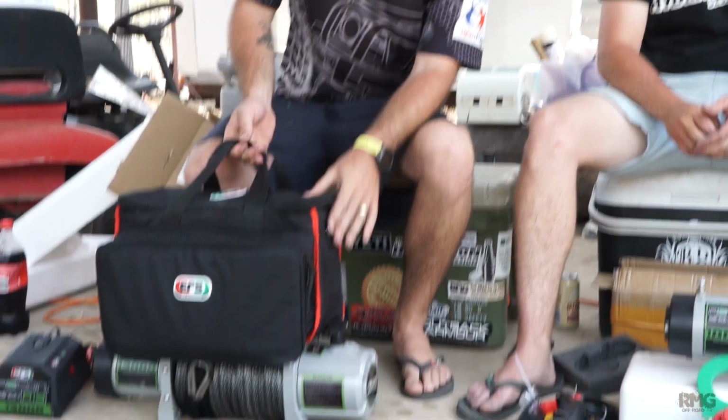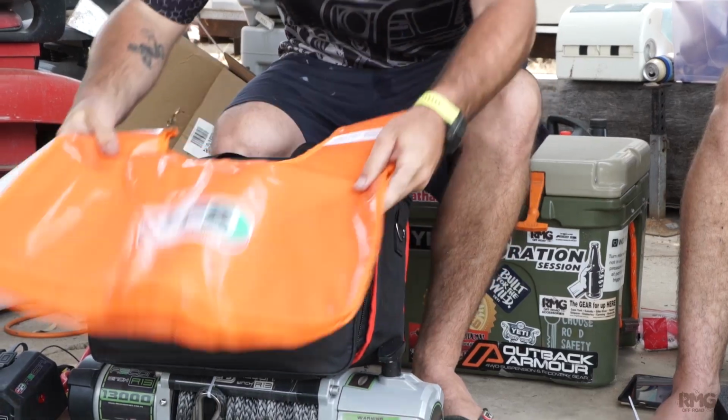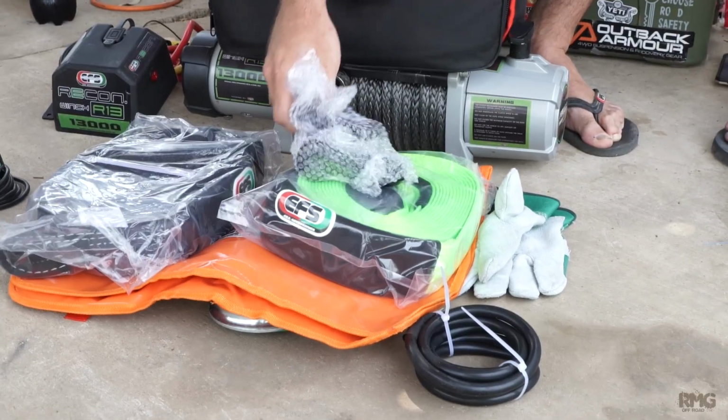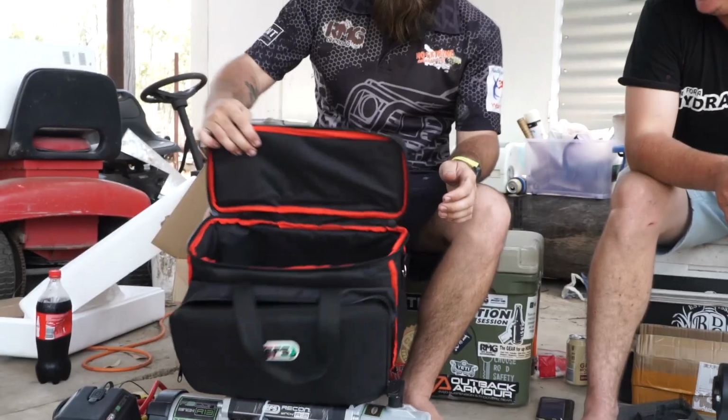Also, they've gone all out with us. They've given us a complete recovery kit. Winch blanket, winch extension strap, snatch strap, coiled D shackles, and tree trunk protector. Look at that. All comes in a nice compact bag. So we're gonna be ready to hit this track.